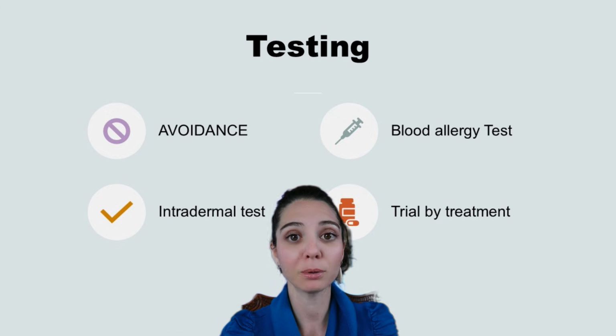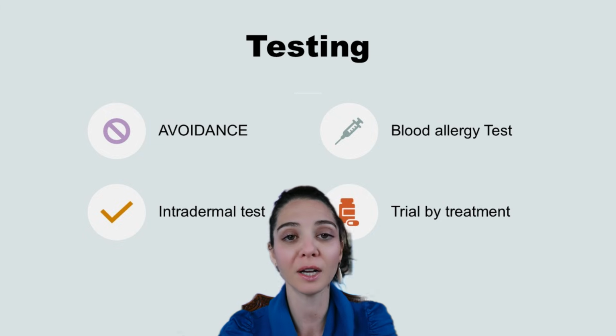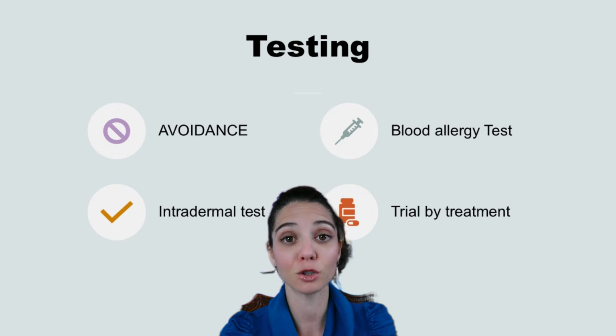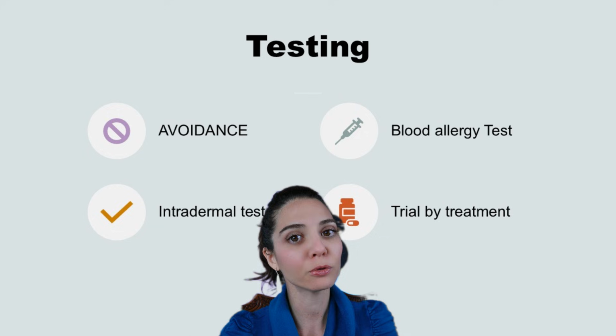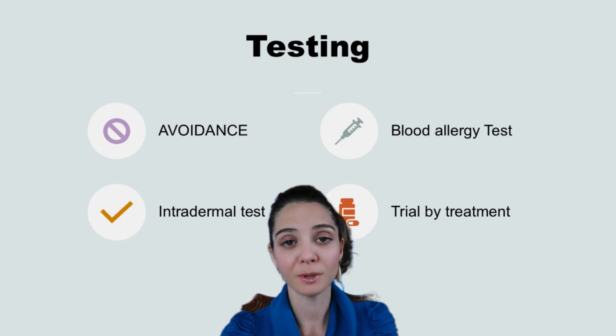They may do a blood allergy test. There are tests where they take a sample of blood, mail that off to the allergy lab, and analyze your pet for allergen specifics to your area and region. That does not work for food allergy, we've talked about that, but for environmental allergies and atopic dermatitis, there are some wonderful labs out there that can get that information for us.